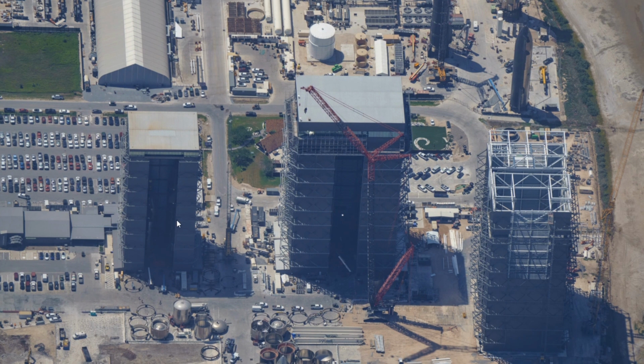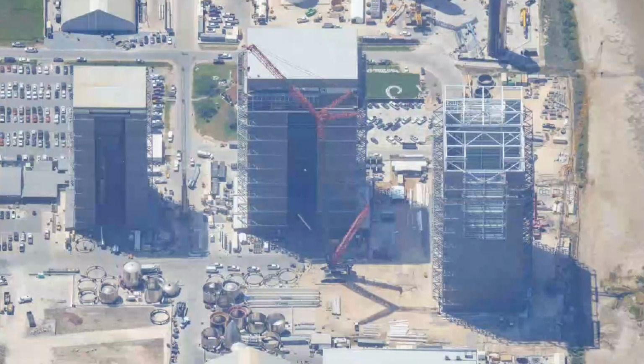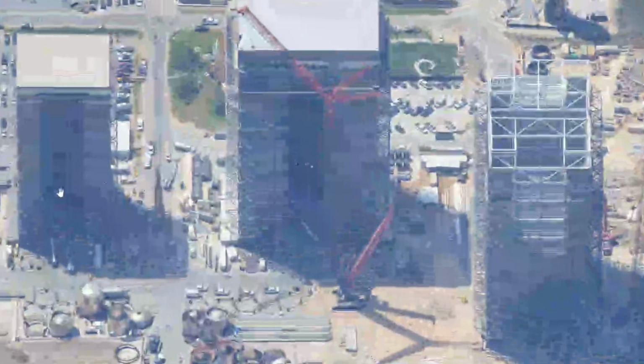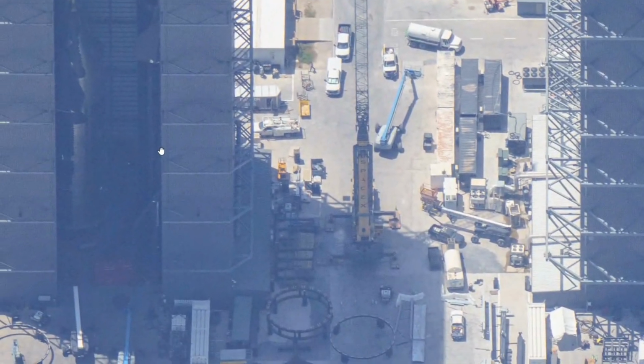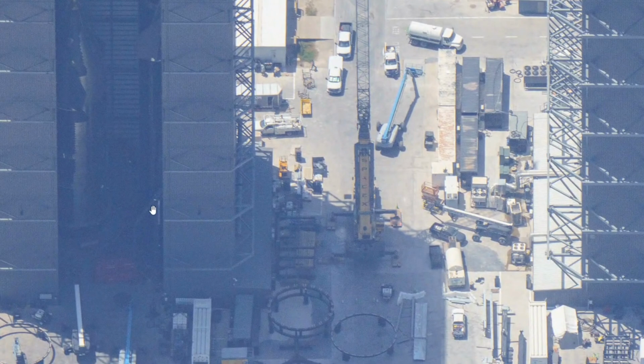Ship 29 has had a lot of tile work on it, so it's looking nice and finished. Yeah, that's another sign that it might be rolling out to masses on Tuesday. Should be. Yes, ship 29, that's correct. Yeah, exactly.